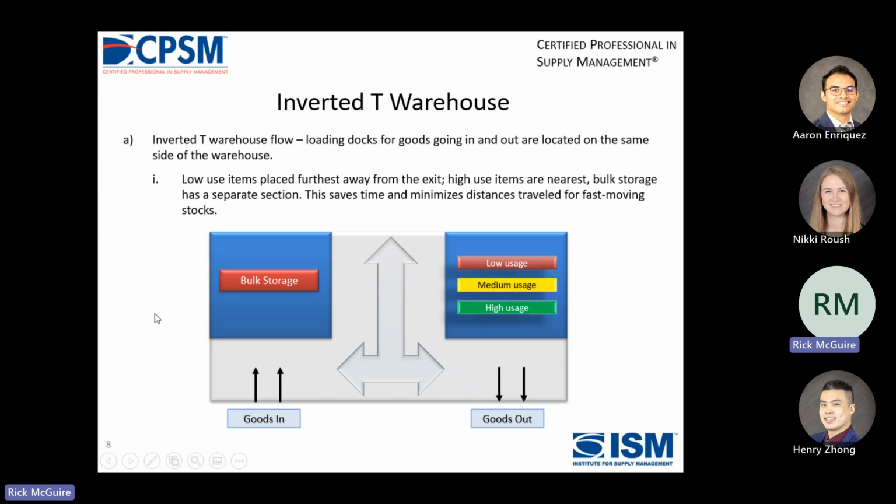So here's the inverted T. So you see here is a T pattern. Loading docks for goods going in and out are located on the same side of the warehouse. So goods going in, goods going out. And low use items are placed furthest away, which is down here. And the high use items are closer to the dock doors. And then you got bulk storage over here. Saves time and minimizes distance for traveling fast moving stock.